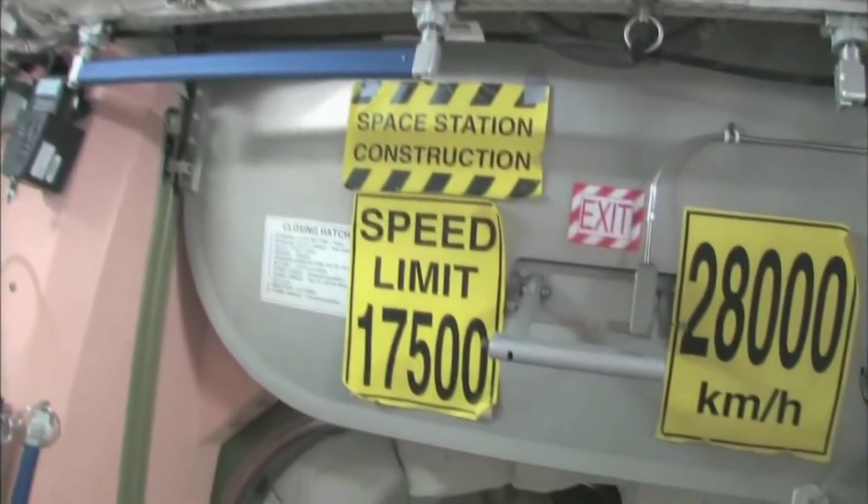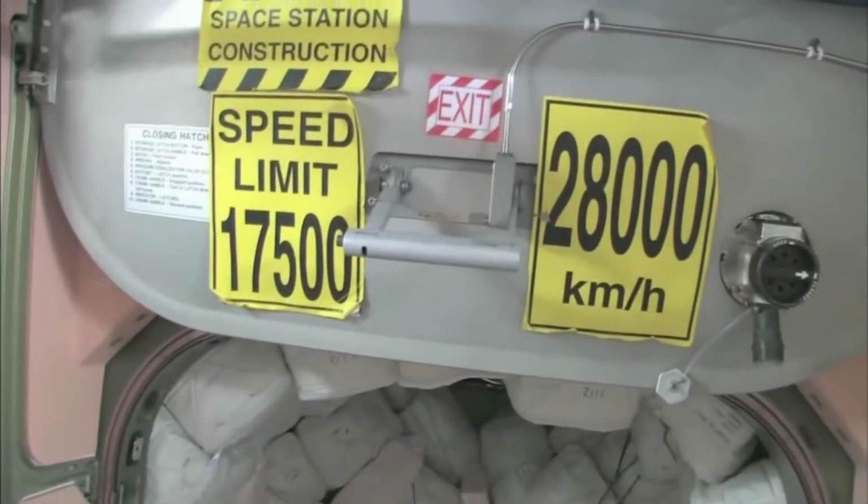You can see this is a SAFER, which is a kind of a jet backpack that we wear on the outside of our spacesuits in case we get separated from the spaceship. We can fly our way back in. I remember being a Capcom on STS-96 when I first saw these signs. That's pretty amazing.